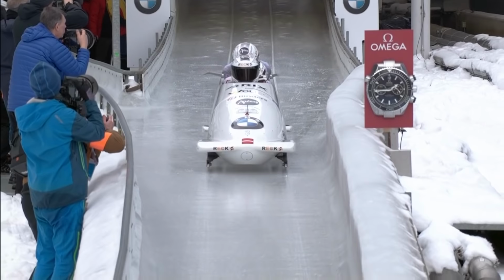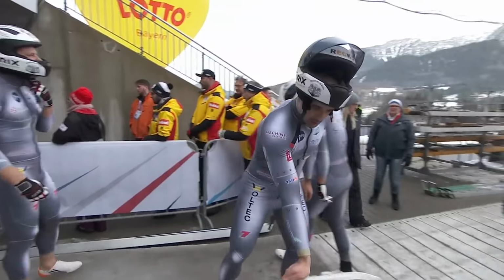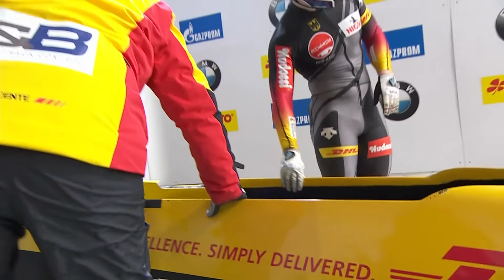That is synchronized dropping in, isn't it? Great work from the Latvian team. You can see they've been pushing together for quite some time. Yeah, I'm liking the Alpenhorn down there at the bottom.